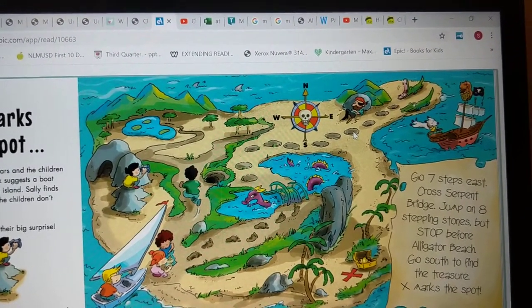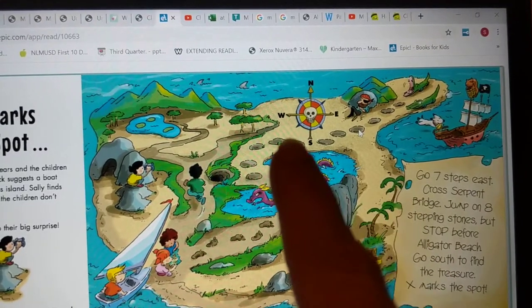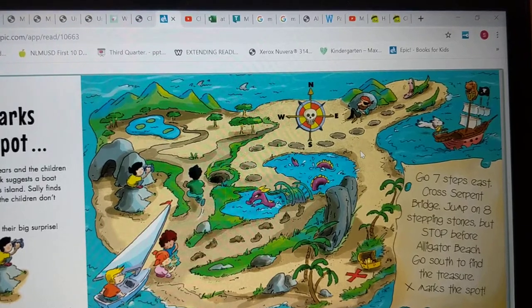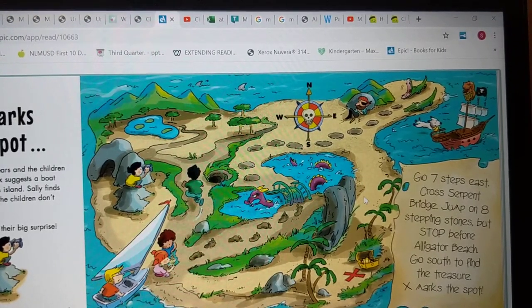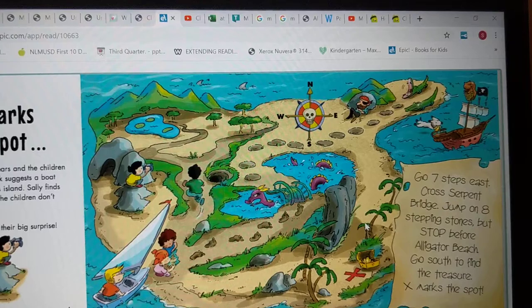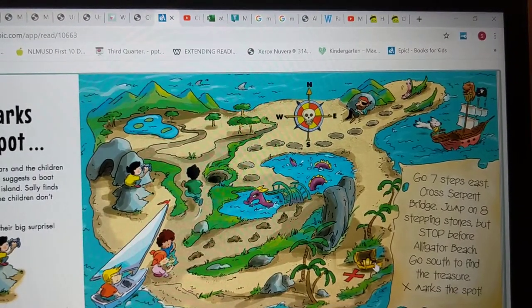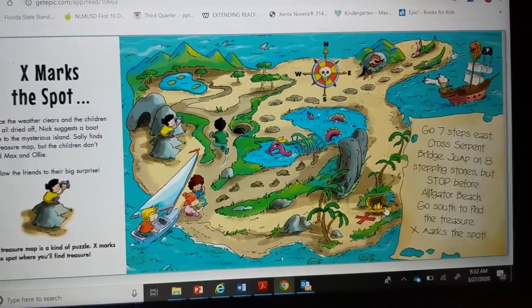Oh dear, which direction is south again? Oh, let me look at my compass rose. Oh, south is this direction, so I have to go south, south, south, south, south. X marks the spot. There's the treasure right there. That was fun, wasn't it? Awesome.